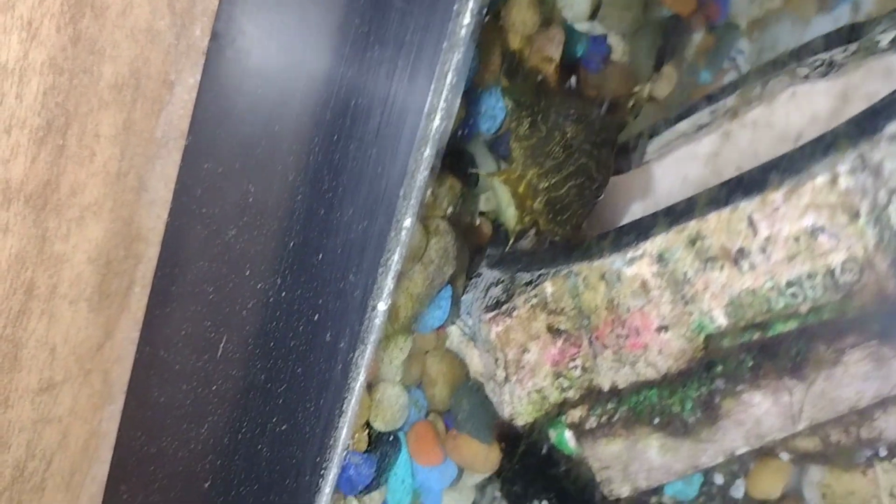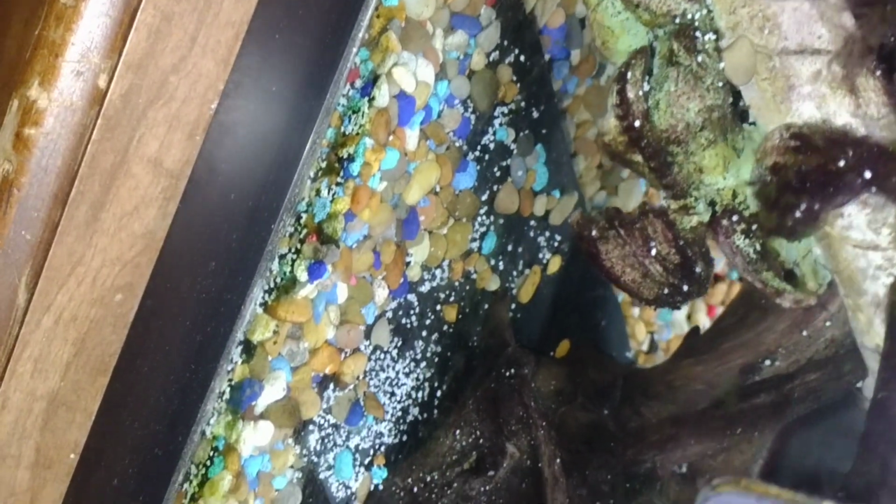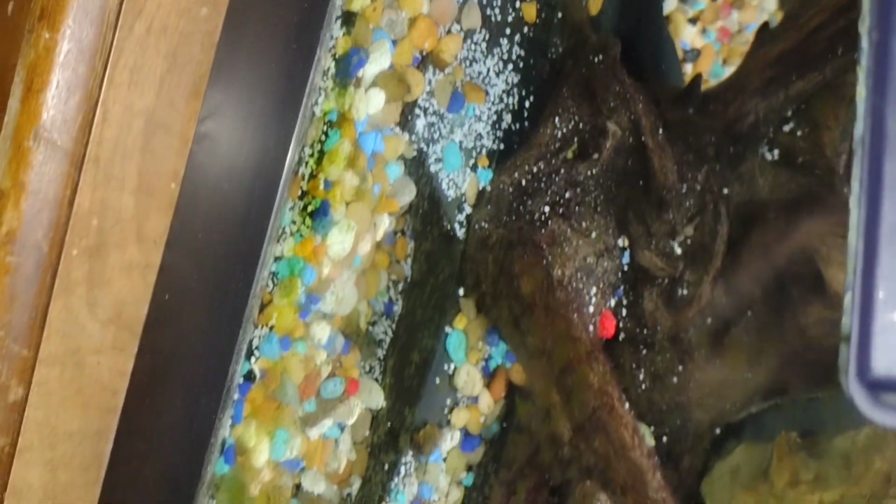There's still a bunch of catfish in here too. The clown plecos. See them? Is that ick on them? No. It's just the way they're designed, I think. Might be a little ick. Or it might just be the horned nose or whatever. I don't see any fry swimming around over here. I don't see anything at the bottom.